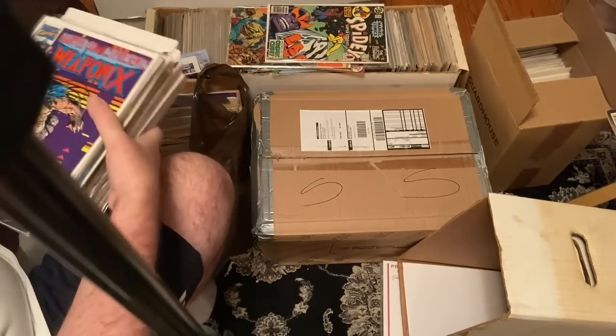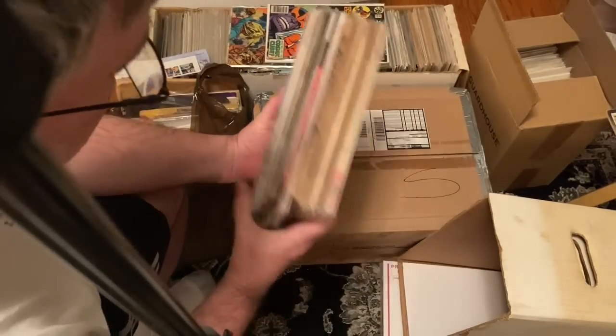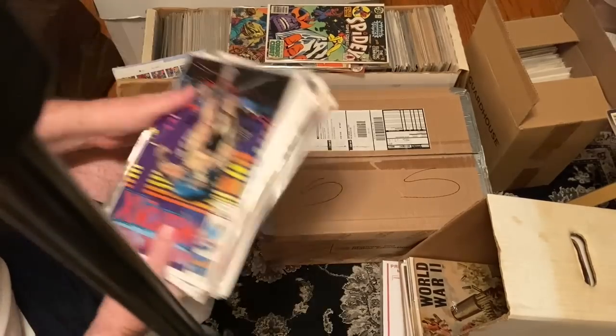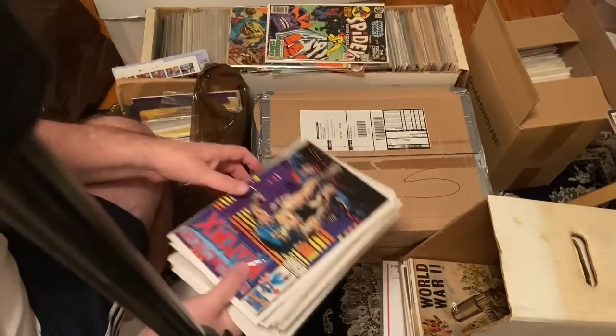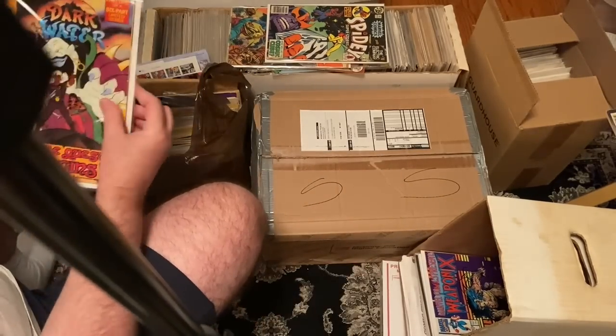Now, and I've dropped my phone. So I have not yet cataloged anything, just because I'm going to put them in a short box first. A, because I've got to get everything out of this room to make way for a Christmas tree. That's kind of my biggest project right now. But we'll go through the next box.